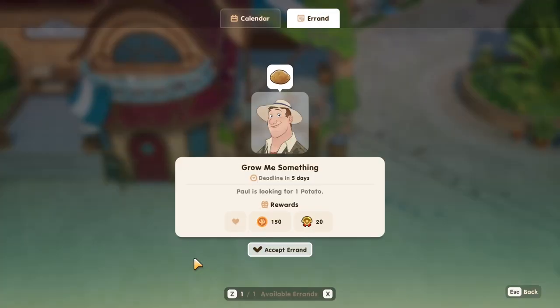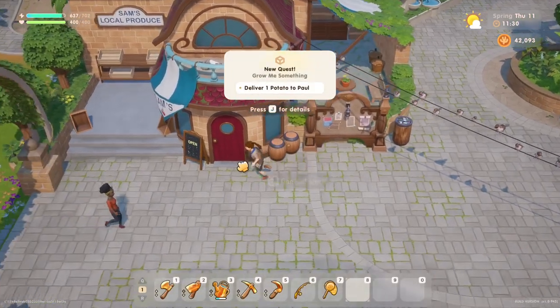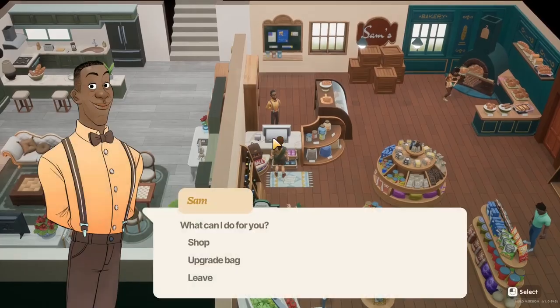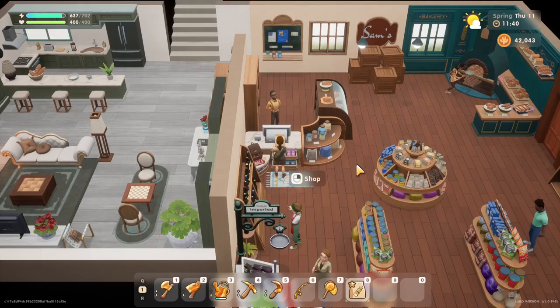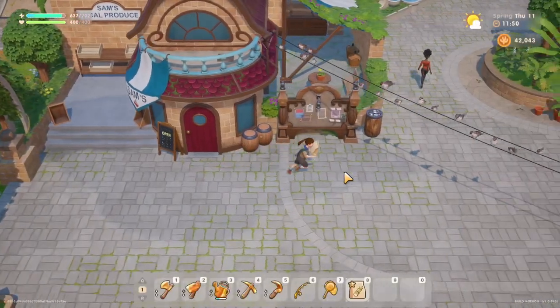What's the errand? Paul is looking for a potato. Sure. Wow, everyone's here today. Okay. One sugar cane, please. Hey, Furple! How's it going?